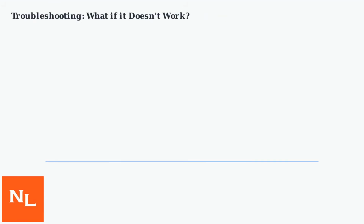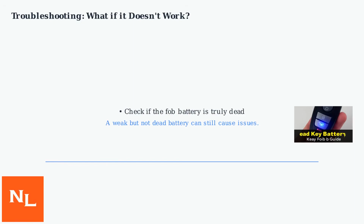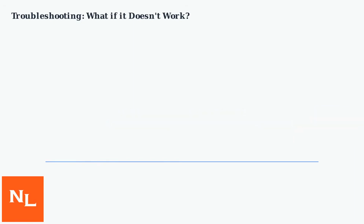If the mechanical key and fob proximity method doesn't work, don't panic. Here are some troubleshooting steps to try. First, ensure the fob battery is truly dead. A weak battery can still cause detection problems. Next, if you have a spare key fob, try using it instead. This can help determine if the issue is with that specific fob.